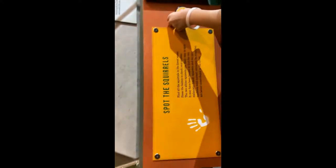You guys spot the squirrels? Look, those are the squirrels right there. There's one right there. Without the light, it's hard to see. Even with the light, that one, I can't even see that one. Right? This is an albino porcupine. It's white. They're supposed to be brown. It's a porcupine.